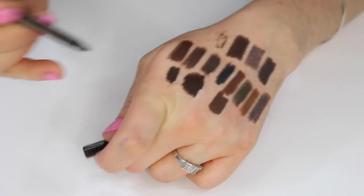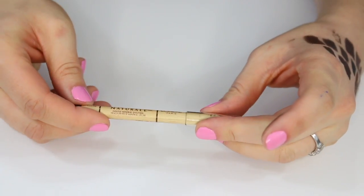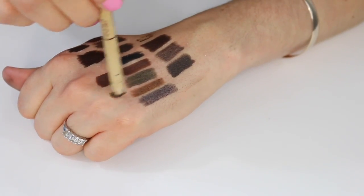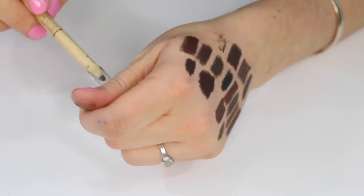This is another dark brown. I'm keeping it. This is the L'Oreal Bare Natural in Cocoa. This one's old and dry. I'm going to toss that one.